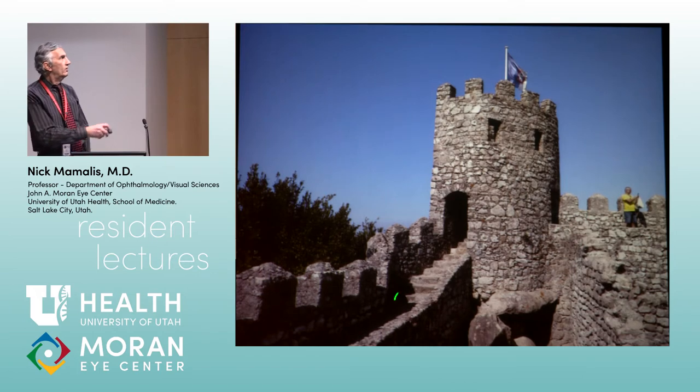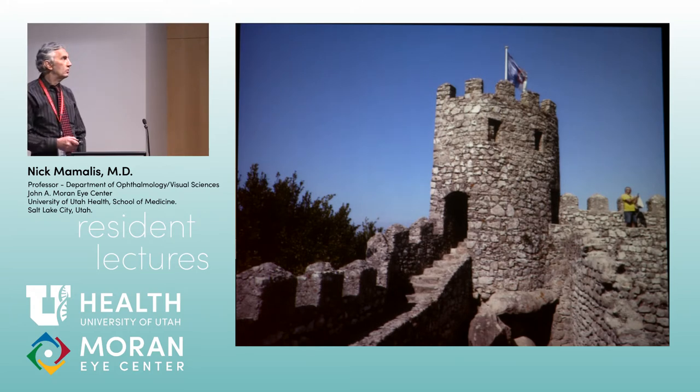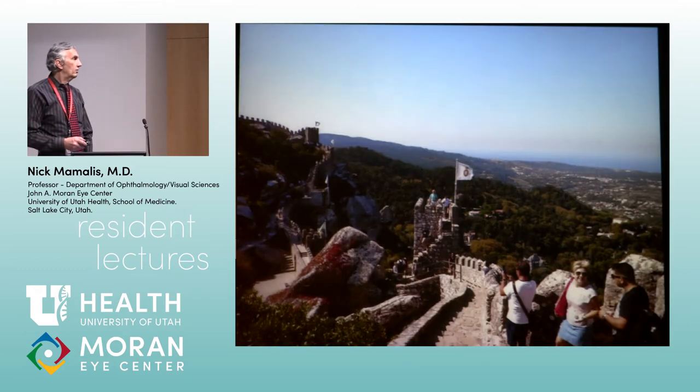So you can literally climb to the top and take your picture with the flag and wander all over this old medieval fortress. It's got a great view of the valley. And so you can just kind of enjoy the view. And as I said, it's about 1,000 years old. Well, 800 years old. And so it's quite amazing that it's still standing.